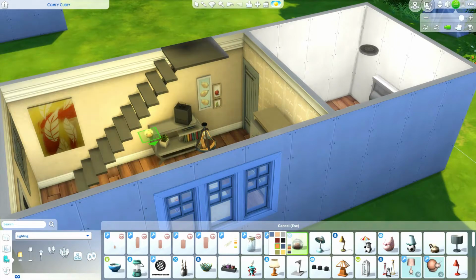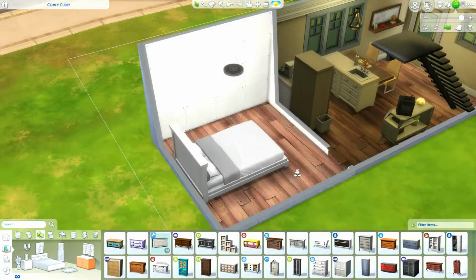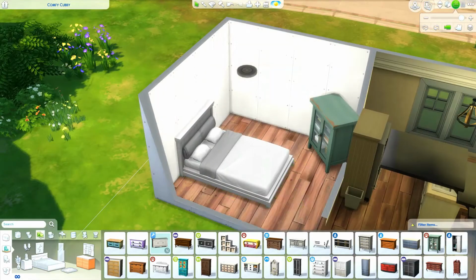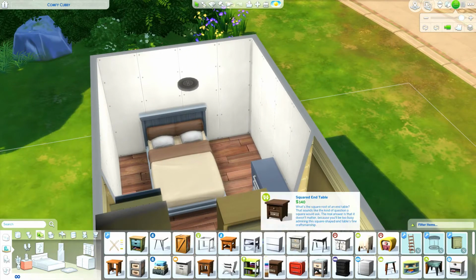So this house only has one bedroom. It is on the lower level. I did put a double bed in the bedroom. I really like how the bedroom turned out. It's super cute. I really like the colors.